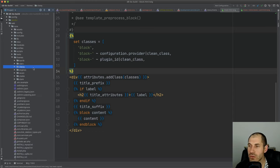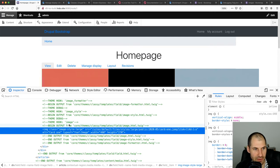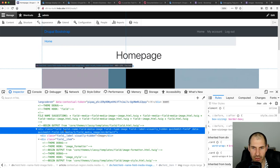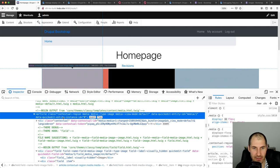Now we need to sort out the image. Because if you have a look at the image, it produces, wait, how long have we been going for? Hour and 40 minutes, my God. Anyway, if we have a look at image, you'll see that we have the image tag here, but then we have a file item. Then we have a file items div. Then we have an article element. So we have like three or four levels because the media field is an entity reference field, which then references the actual image. And so blah, blah, blah, goes down.